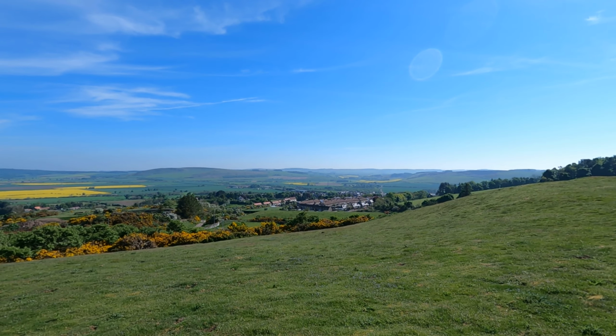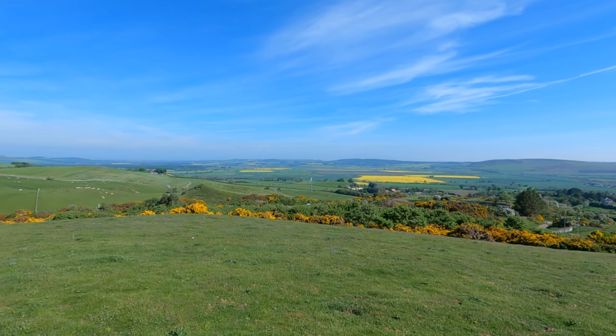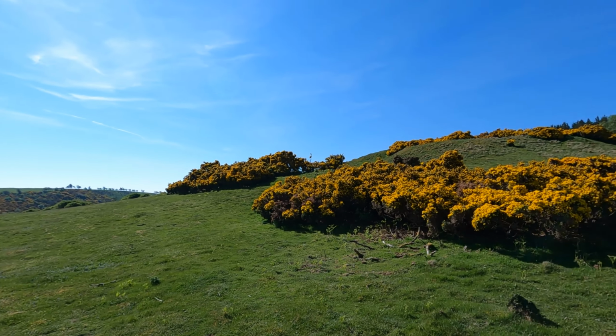That's the view looking down into Wooler as we're going up. We haven't actually come very far, as you can see. There's the Green Castle. We're just heading up here.